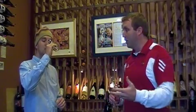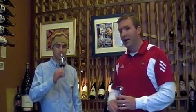Well, immediately on the nose, I get some bright fruit, a little strawberry, a little raspberry in there, and also just a slight hint of oak. I tasted it and I was like, wow. What I got was fresh strawberries, literally like you're eating a strawberry shortcake. And then I also got a real slight hint of oak, obviously French oak because it's sweet, and the mouthfeel is just out of this world.